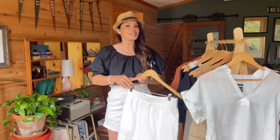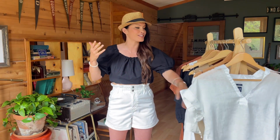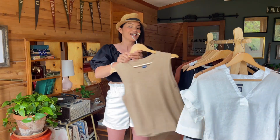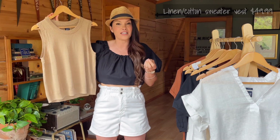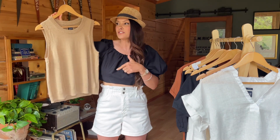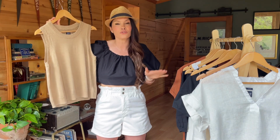So apparently sweater vests are a hot trend right now, which I was totally unaware of. I just saw this top and I was like, oh, I like it. So I wanted to style those shorts with this top, again, for like an elevated casual vibe. Style these two with a great pair of heeled sandals. You could even go with nude heels for a night out.